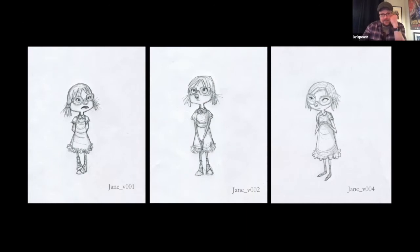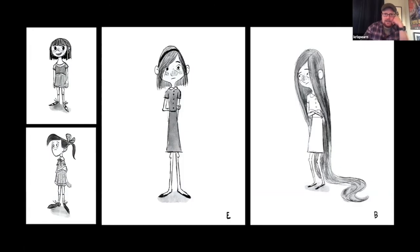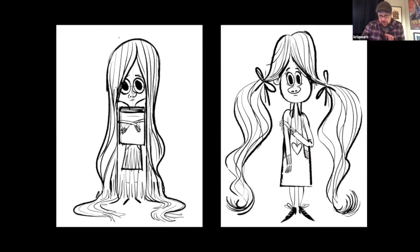These are early designs from Luis Granier, which I love, but again, they were kind of too close to the book. And these designs by Pete Oswald, there was a sentimentality we liked, and there was that sense of her feeling like a very emotionally connected character. But it wasn't until Kyle did these drawings that I feel like Jane started to show herself.